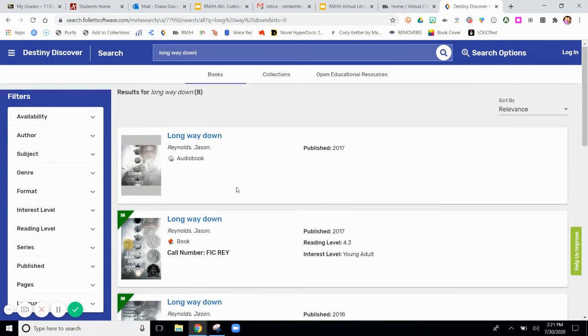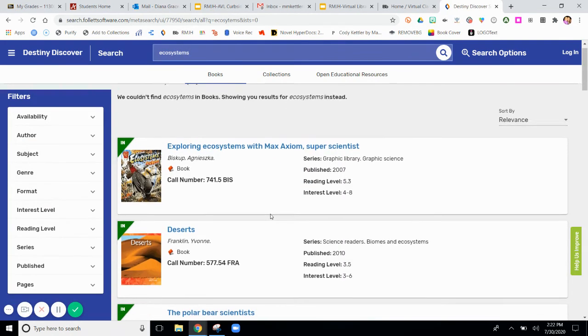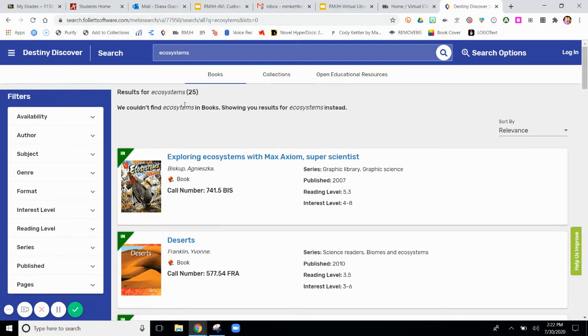So what if you're not looking for a fiction book? What if you're looking for a nonfiction book? Perhaps you are doing research in your science class over ecosystems. You can look a book up by topic. So type in your topic, and then it'll bring you up. It says we have 25 books on the topic of ecosystems.